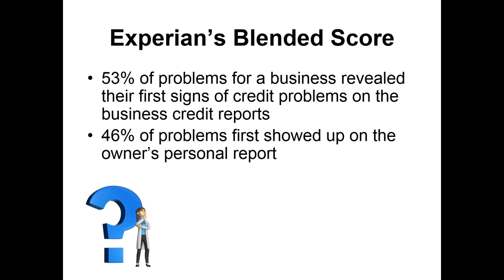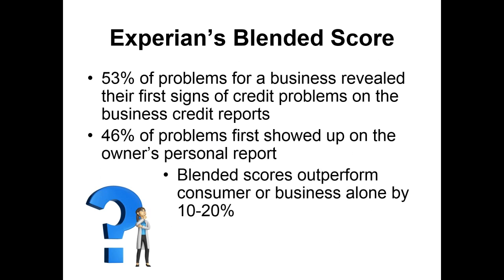Well, here's the problem. When we look at this, you could tell based on the personal credit report somebody was headed into trouble 46% of the time before the trouble occurred. If you looked at the business credit report, 53% of the time there were indications that led you to believe somebody was about to be in serious trouble. So what they're saying is these blended scores, where you combine the two together, outperform consumer scores by 10 to 20% because they combine both these risk factors.